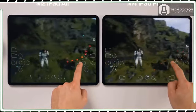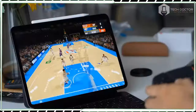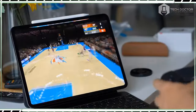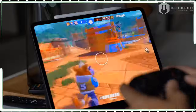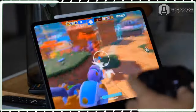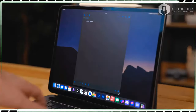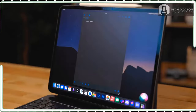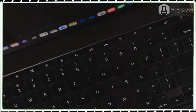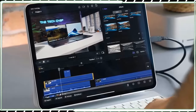However, for the vast majority of us, money is an object and a very important one, and it's hard to justify the huge price tag unless you are going to be using this as a laptop or desktop replacement for serious creative workloads. If you just want a tablet for relaxing on the couch and scrolling the web, this isn't for you. Check out the new iPad Air 2024 instead.